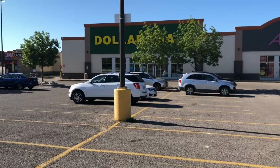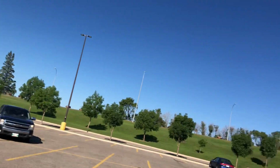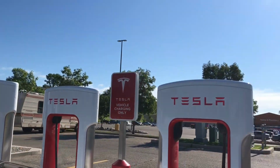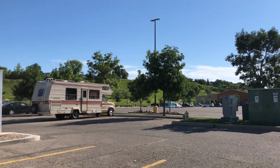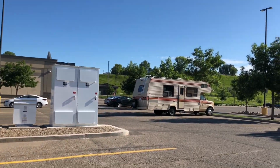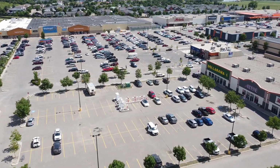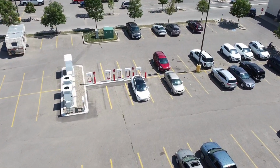And this is a very nice supercharger. It's right beside Dollarama. You can shop around. There's Ashley's Home Store. And I kind of like Brandon. It's hilly. I don't know if you guys can see it through the camera, but it's kind of hilly and it's green. I love it. And there's restaurants there. There's Freshie, there's DQ, and there's Walmart as well. And on the other side of this building, there's Safeway as well.